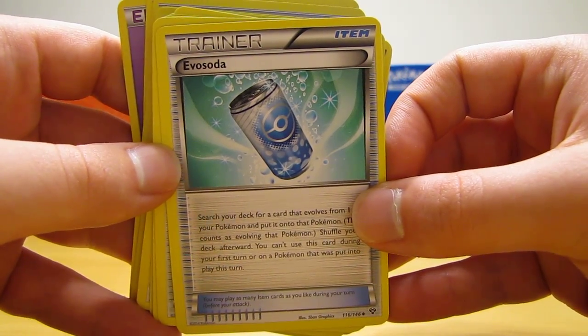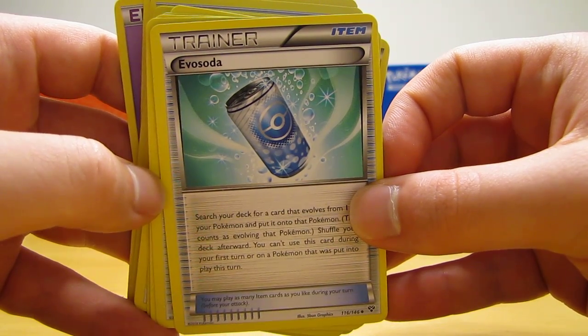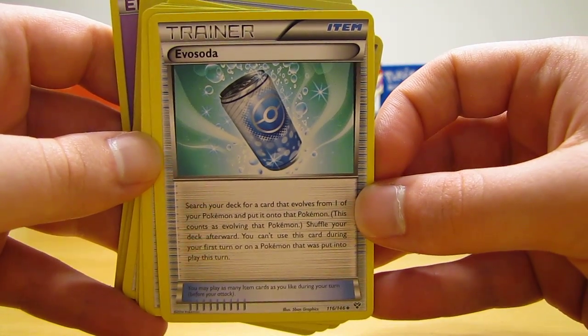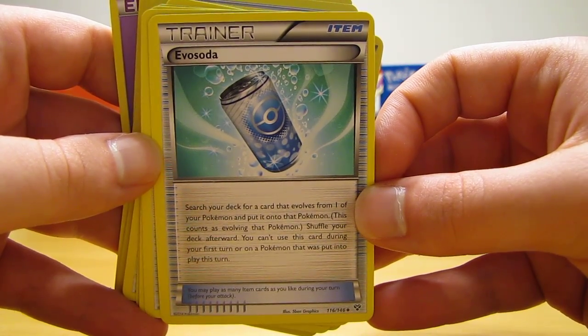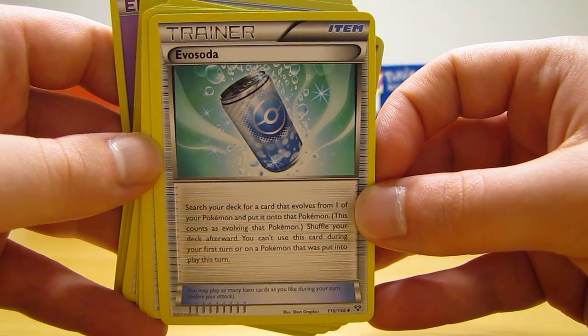So now we're on to the trainer cards. There are 1 Evosoda cards, or Evo Soda. It says to search your deck for a card that evolves from one of your Pokemon and put it onto that Pokemon. Shuffle your deck afterward.